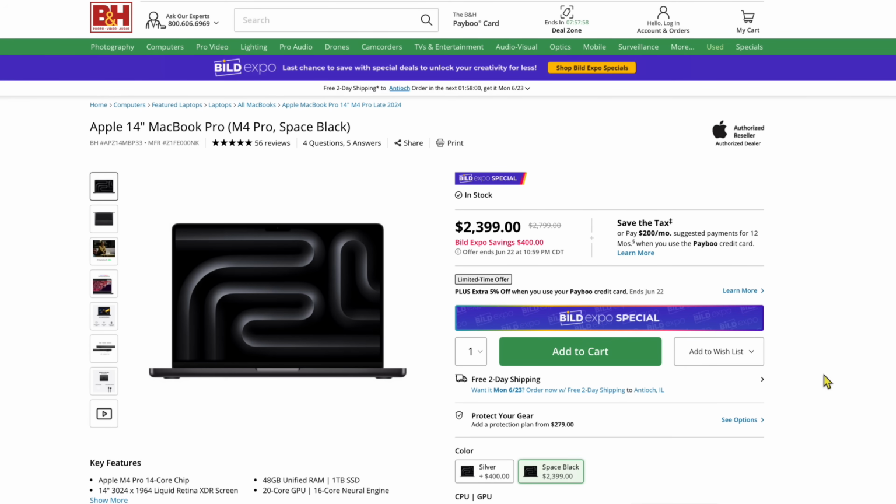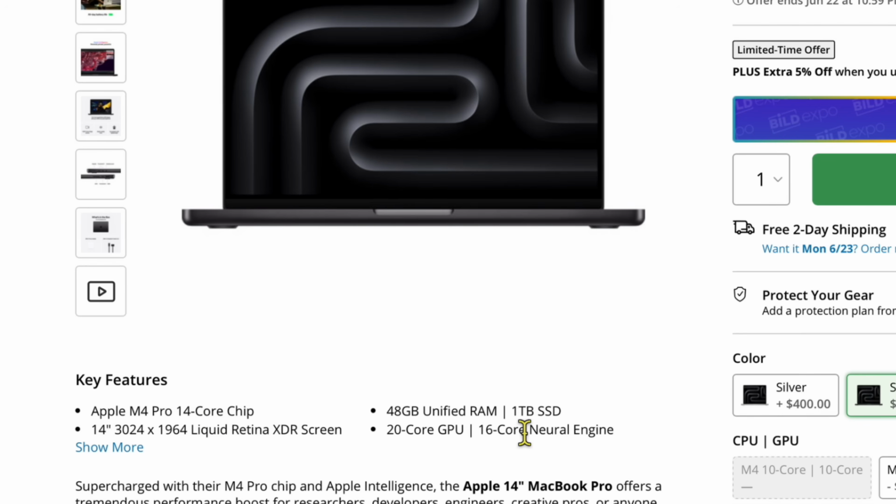Now, another place selling Macs on a super sale right now that is probably going to be cheaper than buying them during the Prime days is right here from B&H. Take a look at this sale. It's going to be basically the 14-inch MacBook Pro with the M4 Pro chip. You can see it down here. 48 gigs of RAM, 1 terabyte SSD. So that's a big powerhouse. 48 gigs, 1 terabyte, $2,399.